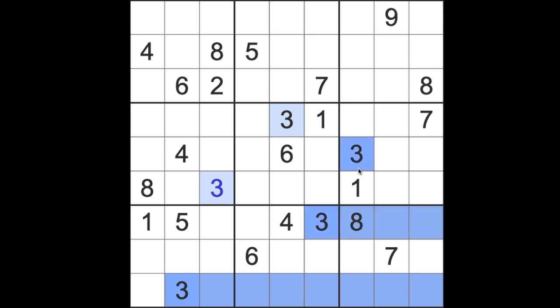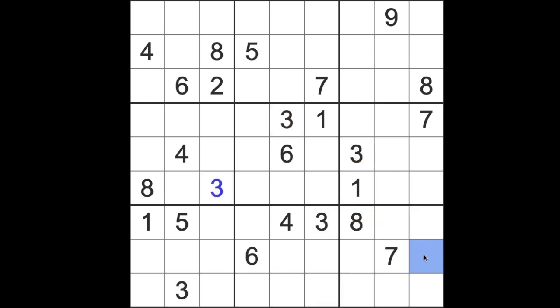3 across there, 3 down here. That's a 3 to place there. 3 blocking here, 3 blocking here, 3 blocking here, 3 here, and 3 blocking that square. Isn't that beautiful? Look at that. A lot of blue squares and 1 white one, so that's where the 3 goes.